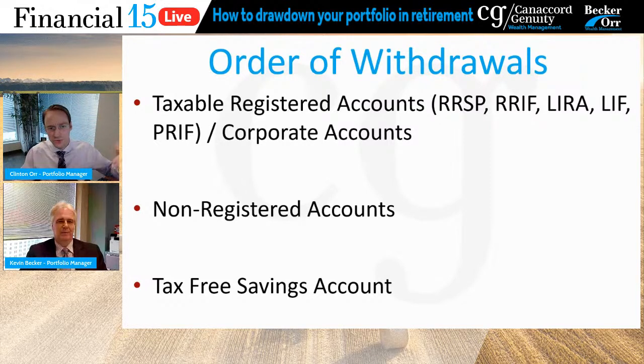A quick note here, you'll notice on that first line, the most heavily taxed items, we did include corporate accounts. Everyone's going to be a little different. Some people say draw down the corporate account first and then do the RSP second. Some people say it's the other way around. It really does depend on your situation, but just keep in mind those corporate accounts do have some tax liabilities as well, which is why we lump them in with the registered accounts on that first category.